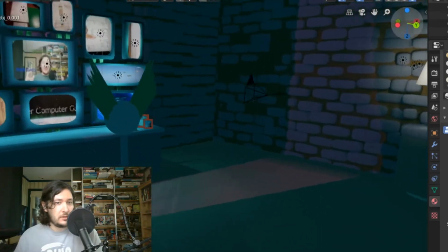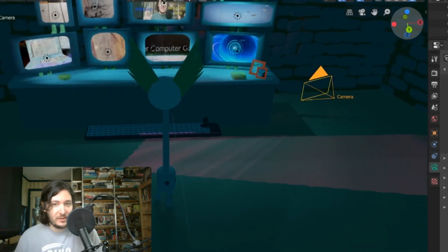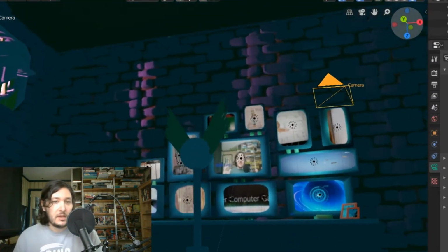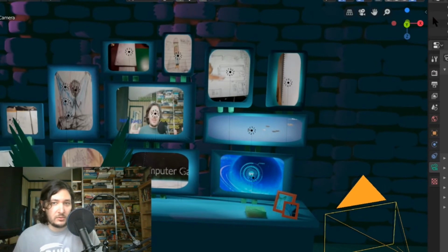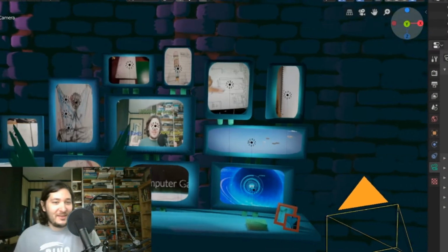Okay, so here we are in Zoovac's Lab. This right here is the camera that you look through during the intro. As you can see, Zoovac's got a whole bank of computer screens over here. This section was inspired by a sketch that I made and showed to Via. This was sort of my idea, and I showed it to Via and said, "Hey, can you make a model like this?" She came back and it looks fantastic.